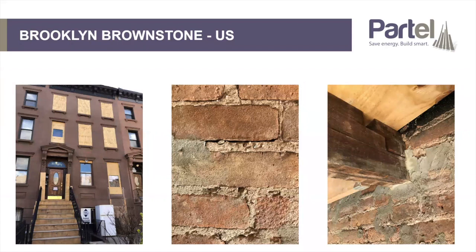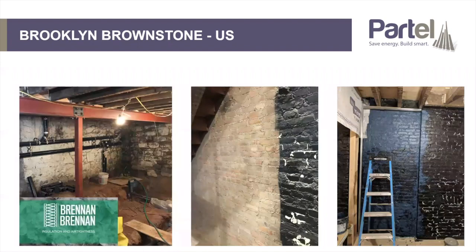So while these Brooklyn brownstones look great when they're finished, I wanted to give an idea of what it was like. Kevin Brennan of Brennan Installation carried out the install. So just to give you an idea of the level of work and expertise and effort that's required to bring it to the Passive House level. He's starting out using bricks, very variable quality, with significant holes between the bricks, and you're also dealing with really old timbers with huge gaps going right into party walls. So a real challenge in how you make those airtight.